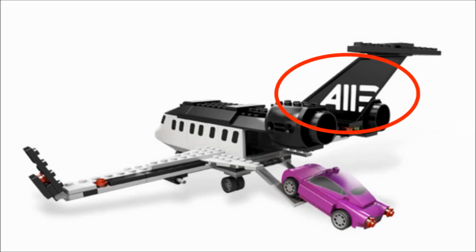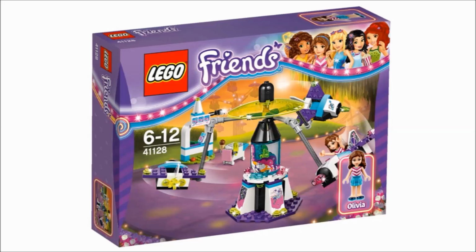As I said earlier, I won't be touching on too many classic space LEGO references, but one that I really did want to touch on is in the LEGO Friends Summer 2016 set.